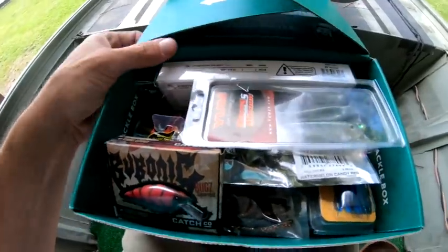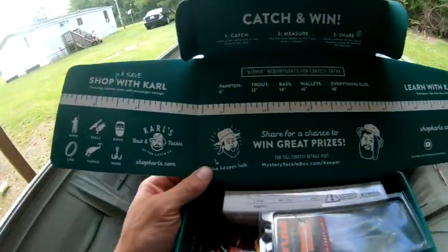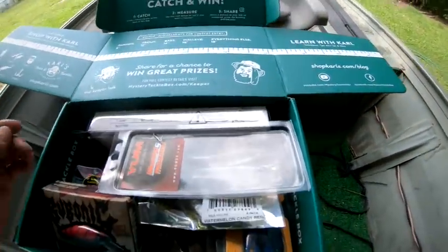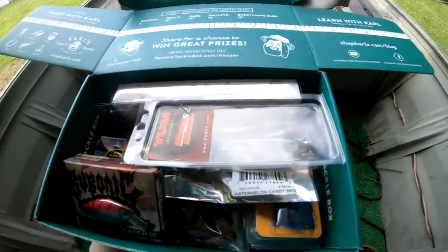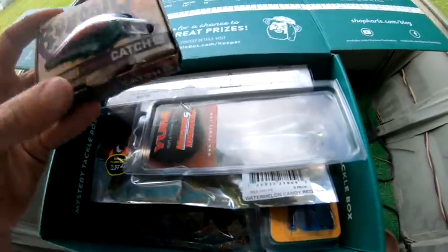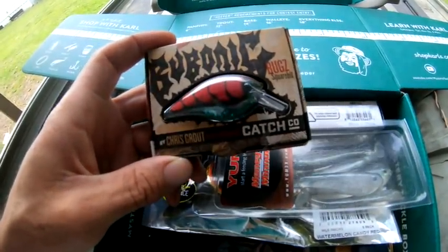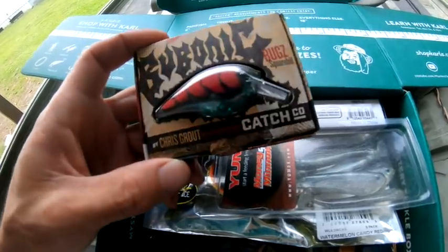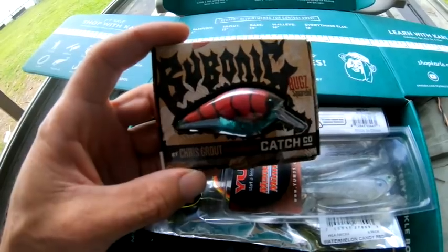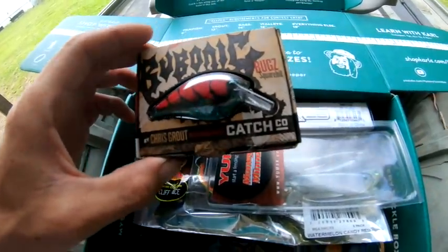All right, bust open the old Mystery Tackle Box Elite here to start with. It's got a old Catch and Win little competition they got here. You can share it on your social media and whatnot, and everybody can see what you got. Now, to start with, we got a Catch Co square bill crankbait. It's got a little crawdad pattern on him, old red crawfish. Bass fish love them a crawdad. They eat them. I think just about everything eats them things in the river and the lake systems.